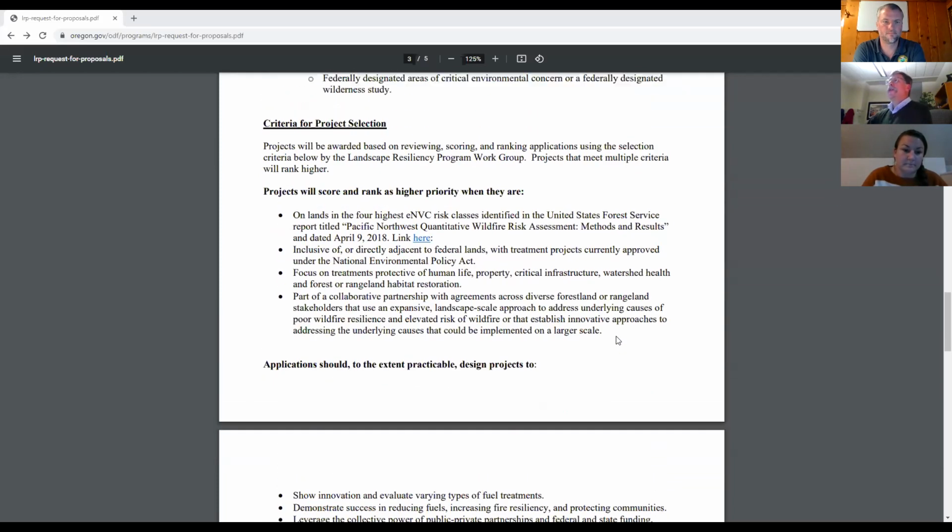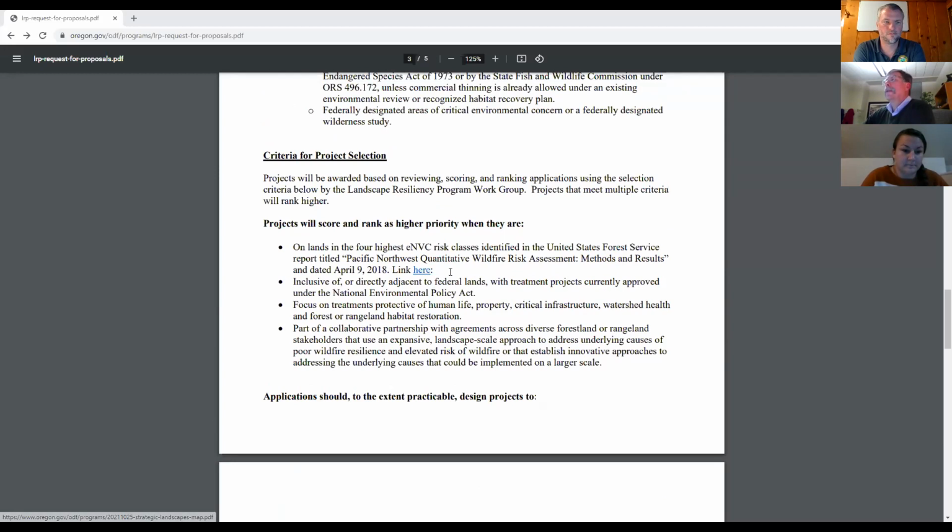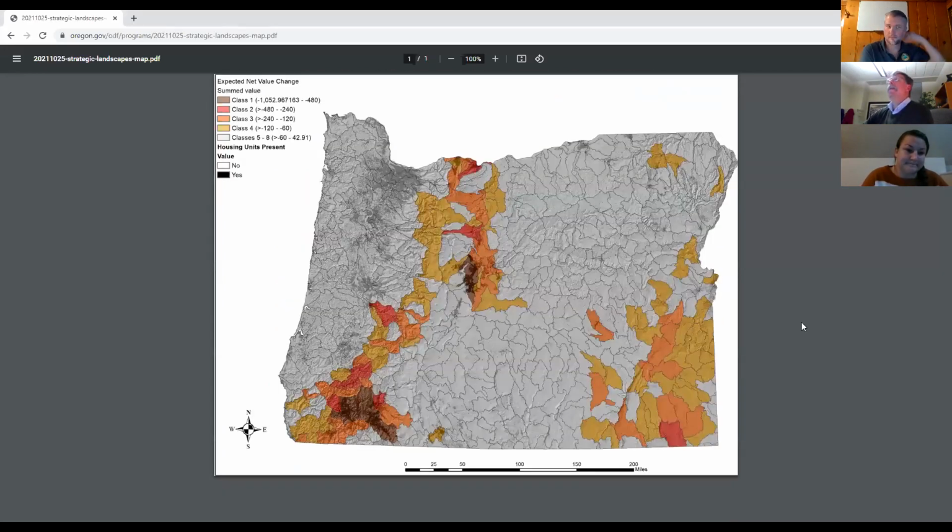Fantastic. Okay, so one of the links here to the quantitative wildfire risk assessment, this shows the map. And this, again, is what's called for specifically in the language of 762. Now, we're recognizing, I believe, all of us here, that this is not a great map. Dr. Dunn with OSU put a lot of this together, and he did an awesome job with a lot of different products that may be useful. So, nothing on his work. He's done great work, but this describes a risk that is a little bit different than how we might look at it. So this is the expected net value change.